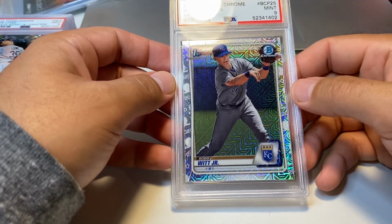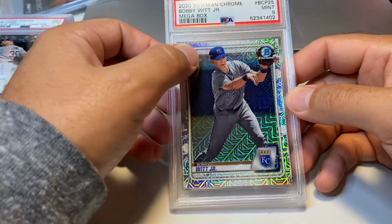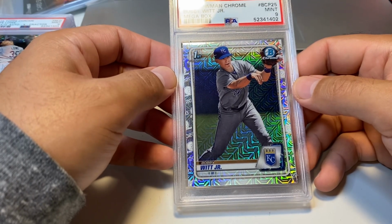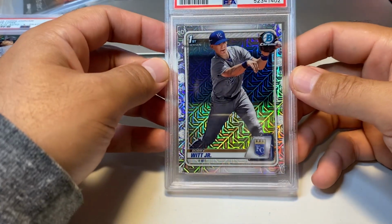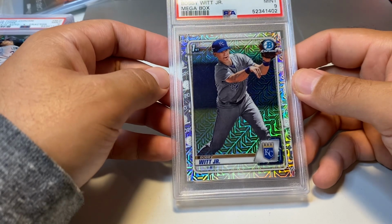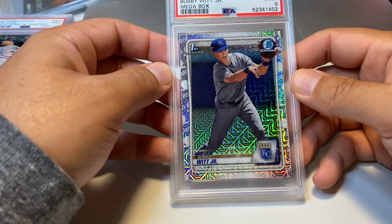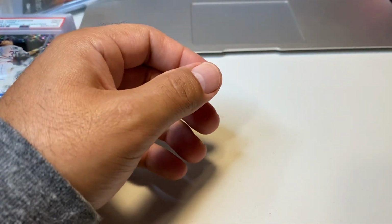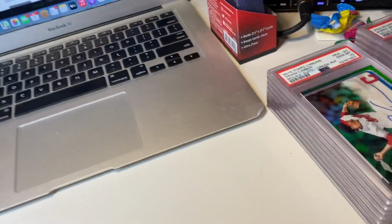So yeah, I sent a fair number of just base first Bowman cards in with this order, which we should be seeing. And Bobby Witt was one of them. This is a Megabox Mojo refractor from the retail Megabox Bowman product. It is a Target exclusive. So yeah, would have loved to have gotten a 10 on that one. Right now, the 9s are outnumbering the 10s.